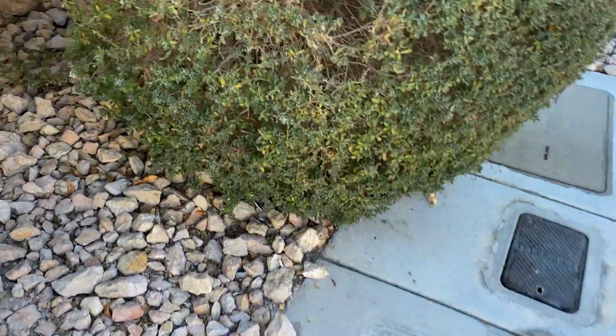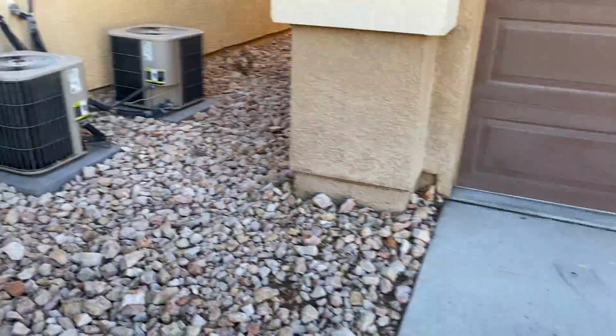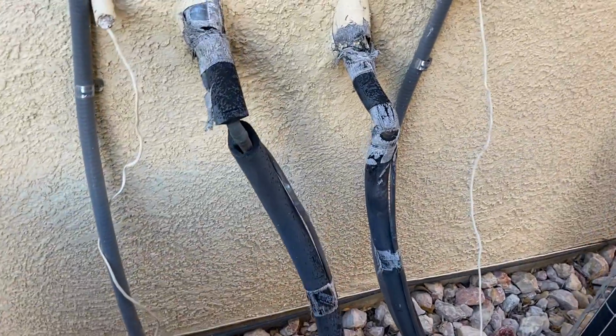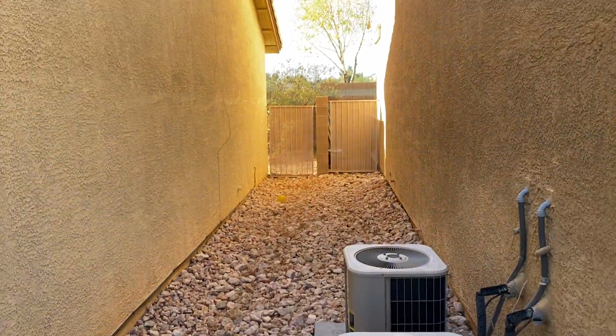As we go to the side yard, since the HOA is taking care of these, the plants are all in good shape. We are having a little bit of wear on the insulation for the pipes. As you can see, we have some exposed pipes. We should probably get this taken care of soon, get these pipes replaced. But everything else out here looks pretty good.